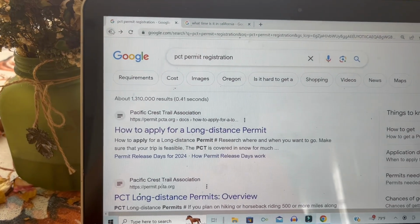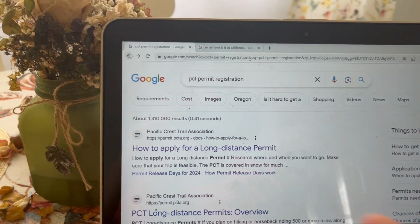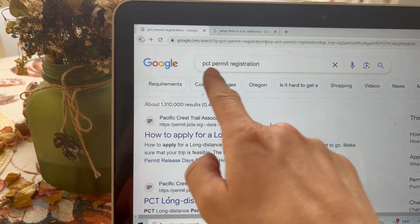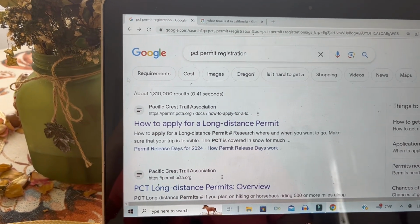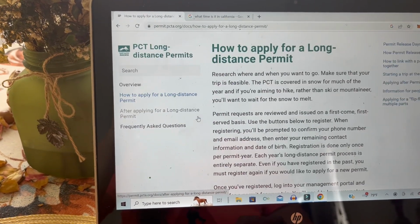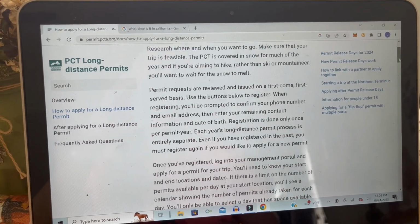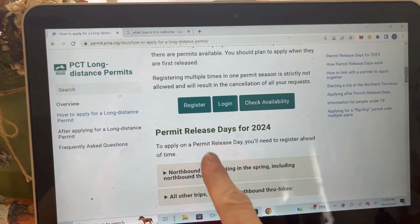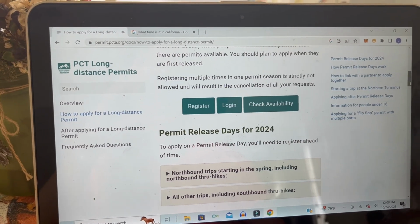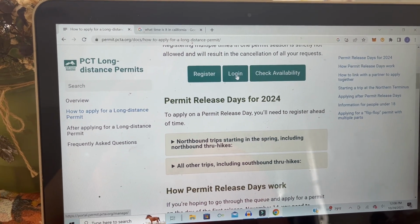So instead of me just giving you some really great web address, I'm just going to tell you how I found the actual PCT permit page. I just wrote in PCT permit registration and then how to apply for long distance permit, and I just click on it, right? And it tells you everything you need to know, and then you scroll down and look right here, it says register, log in, check availability. Well, you can't check for availability because it's not open yet.